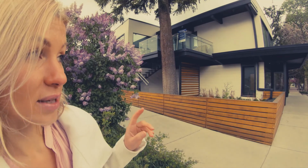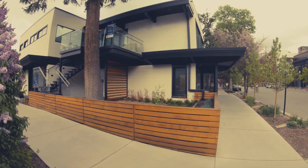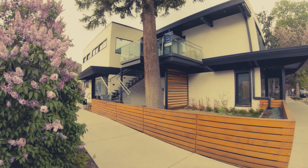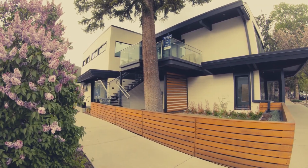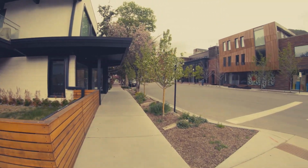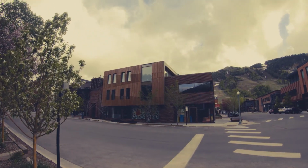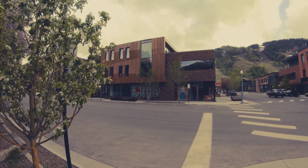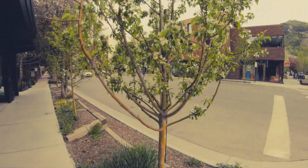So let's look at what's actually available. This is probably one of the most expensive blocks in Aspen. This building over here, for example, is a commercial property. The whole building is $25 million. Downstairs is retail space, and upstairs is actually a penthouse. So you can either buy the penthouse for $16 million or the whole building for $25 million. If you look across the street where we're looking now, that top floor penthouse just sold this year for almost $10 million. That was one of my favorites, so I'm very sad to see it go.